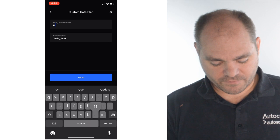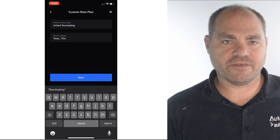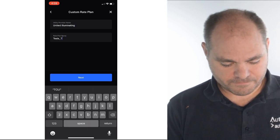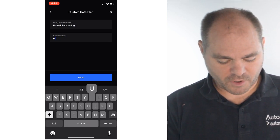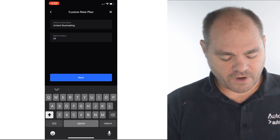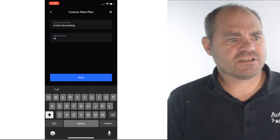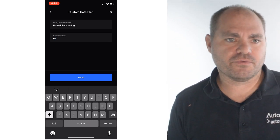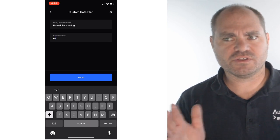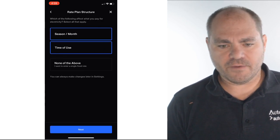So I have United Illuminating. Of course, they're not in the system. That is par for course for United Illuminating. They're not exactly on the front edge of technology. I can't even pay my gas bill. I do get my electric bill through e-bills, but I can't get my gas bill, which also is the same energy group. But anyway, so UI.